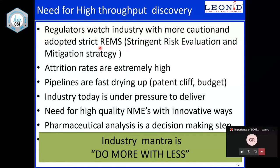Stringent risk evaluation and mitigation strategy. So we need to give big dossiers, like how you submit the TMF and all. Big dossiers you will have to submit, IND, ANDA, everything will be submitted. That is why attrition rates are very, very high, because of these stringent regulations. Okay. So the pipelines are drying up very fast. There is a patent cliff. That means many drugs are coming off patent and new molecules are not coming out. So there will be budget constraints. That is why the industry is very much under pressure.